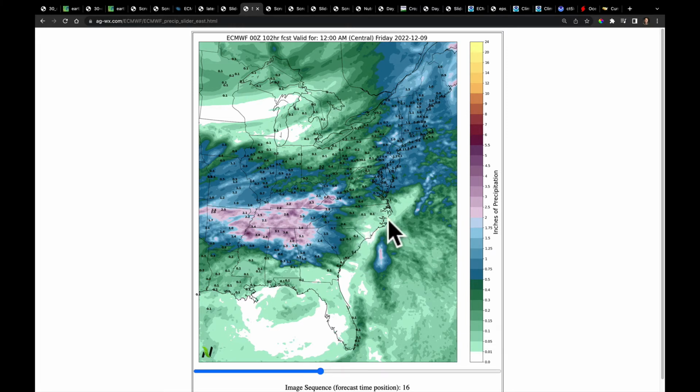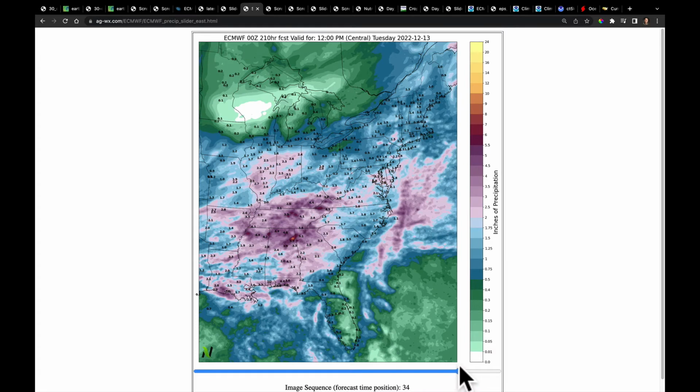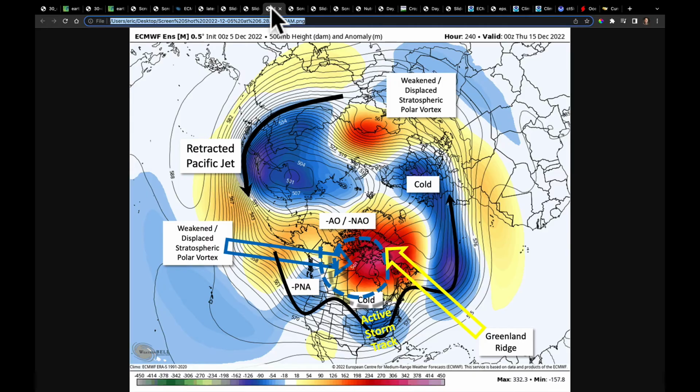So 0.1 to 0.3 inches, heavier amounts toward the Appalachian Mountains. And then just stretch it through the next 2 systems, one on Friday and then the one early next week. We're looking at 1 inch to 1.5 inches of total precip, maybe some places more than that. All right, so from there, what happens after that point?